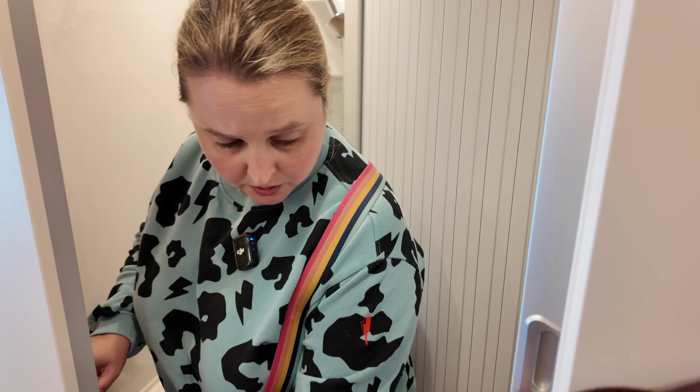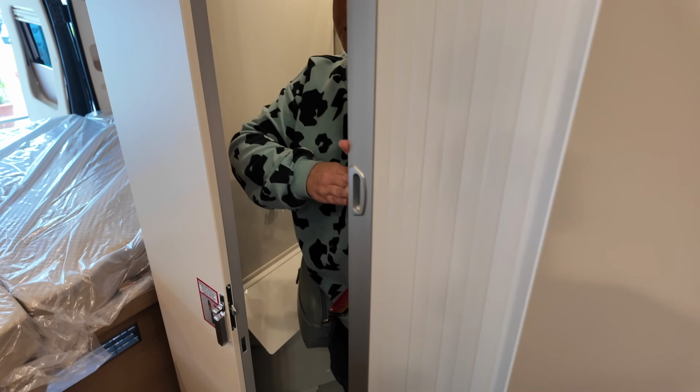Another one here, haven't you? Yeah, so this is your shower door. Pulls around. It's a little stiff because it has to go around a few corners. And that's it, done. So it's a pretty huge shower for such a small van, really. As I push that up, because it does take a little bit of effort.